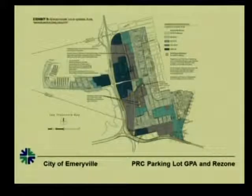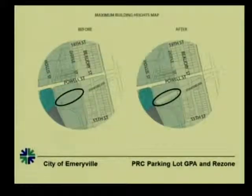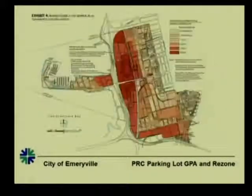And on the height limit map, it's right here. Currently, it is 30 to 55 over the entire area, including the park and parking lot parcel. And this is a lighter shade of blue. It's the same as this blue over here. It's basically 30 feet with no bonus.